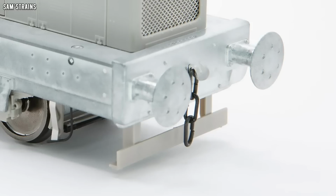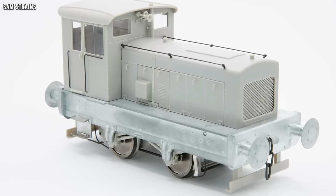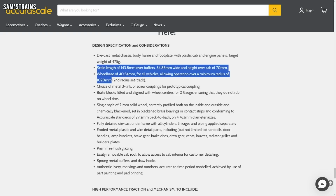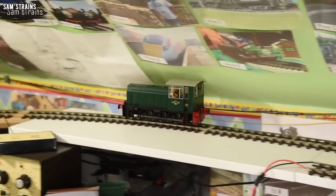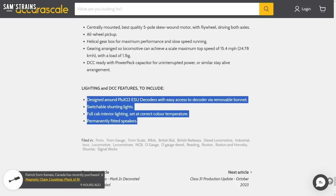Prototypical couplings are on offer. They say they're going to have a fully detailed underframe, a large number of separately fitted parts, a removable cab roof for easy access, that sounds good, sprung buffers obviously, and a 5-pole motor with flywheels, a helical gearbox which is also being designed to allow the loco to run slowly. These things could only run at 15.4 miles per hour at the most, so these locos cannot be racing along like we've seen some shunters doing. Finally, they've got a full lighting package on board too, as you'd fully expect, and also pre-fitted speakers.